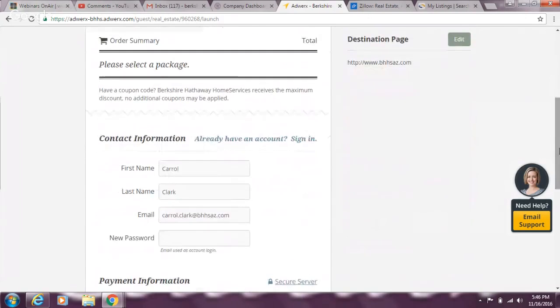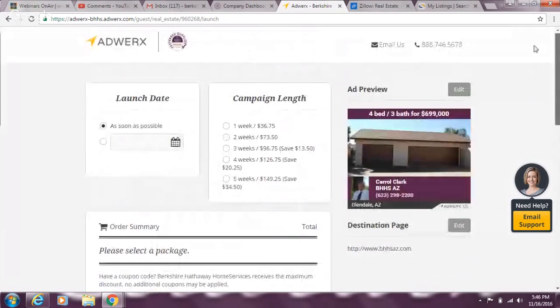Now, one of the things that I would do, and I don't have pricing because I don't work for Adwerx, is before I would do any of this, I would chat with them right here on the side, or I would call them and I would say, if I'm going to pay $36.75 for 1 week, what does that guarantee me? Because they should have numbers for you guys. They should say how many impressions, how many clicks, what to expect actually as a return on investment for your $36. But in all, you should be having a good exposure to the property, and this could be part of your marketing for your seller, and to be able to report back and say, look, this is where my marketing dollars are going.